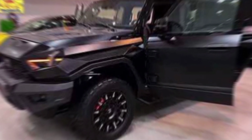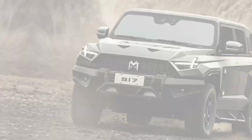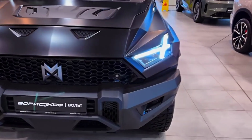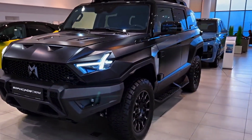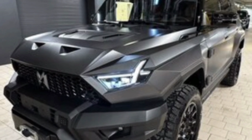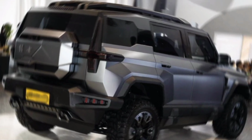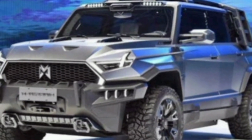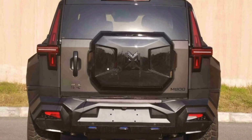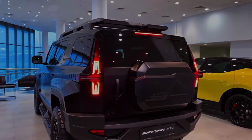Gear up for the fully electric version, boasting 4 electric motors and a mind-blowing 140 kWh battery. Now, if you crave some extra range anxiety relief, the 917 also offers a plug-in hybrid option. Imagine a 1.5-liter turbocharged engine working as a generator for 3 electric motors, pumping out a combined 816 horsepower. That translates to a 0 to 62 miles per hour sprint in just 6 seconds. Not bad for a behemoth like this.